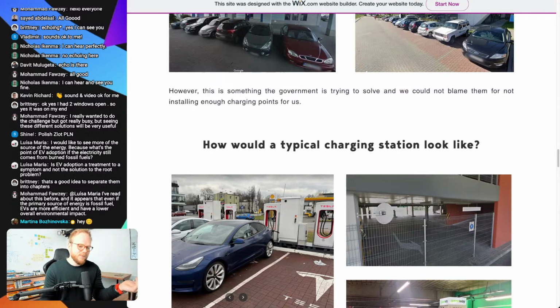Then you incentivize people to opt in, and you get even more drivers on the road ultimately.